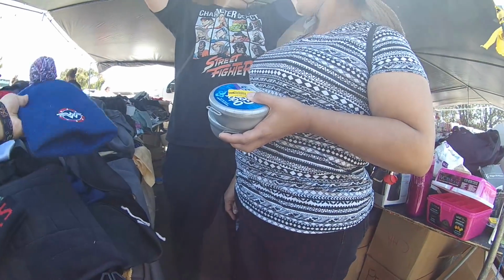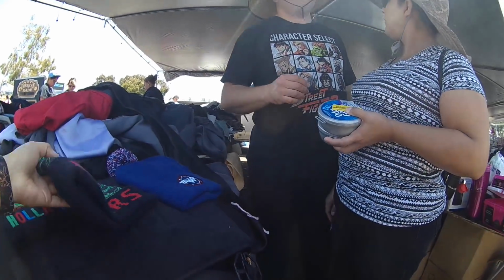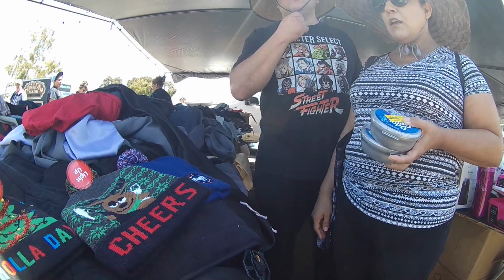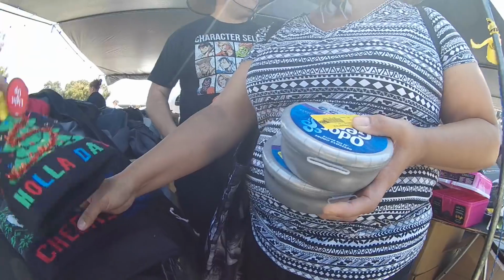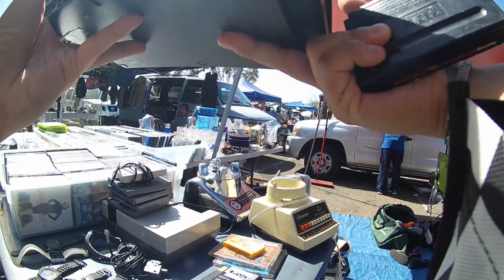So at this booth, this is the lady that gives me good deals. I picked up these beanies for $1 a piece. I picked up the Wonder Woman beanie, and I picked up the holiday beanie for Christmas, so I'll be wearing that in December. It lights up.